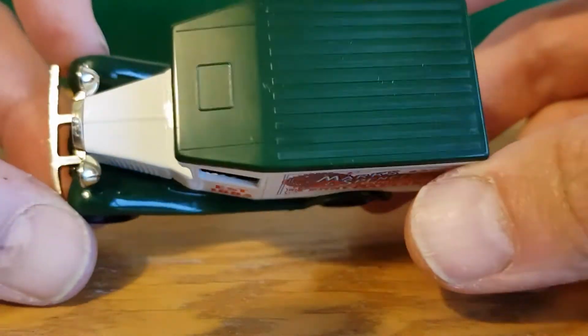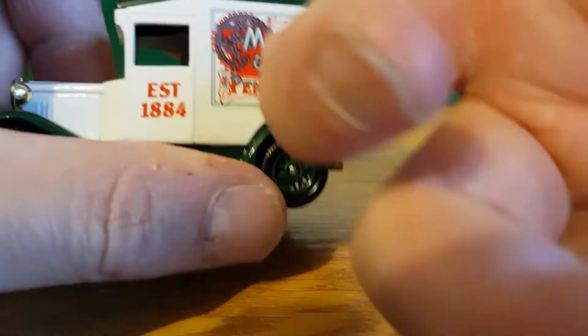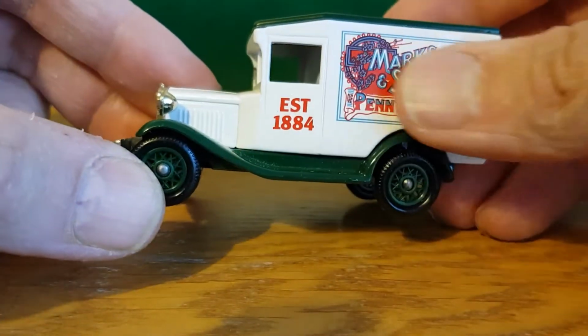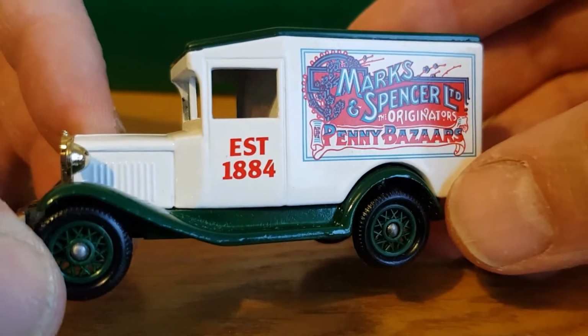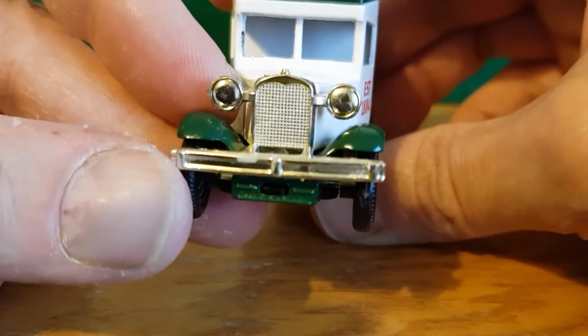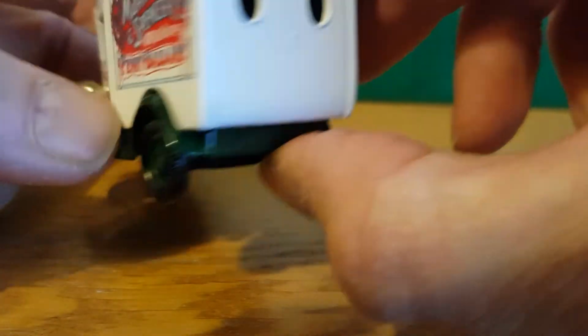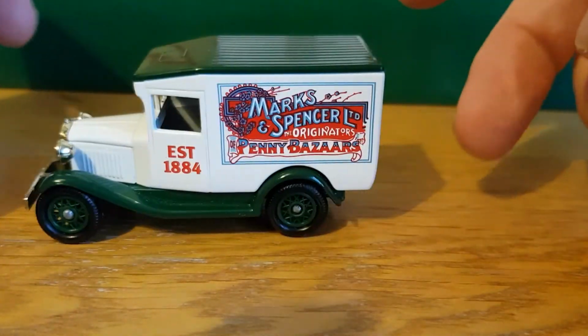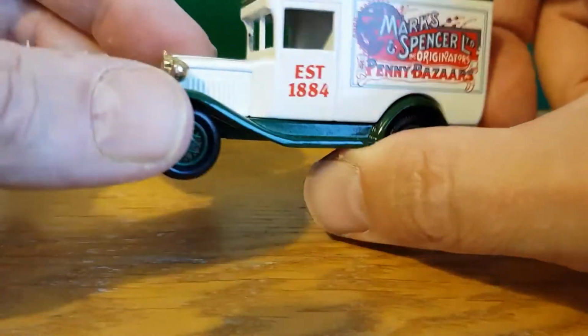But it's a pretty basic casting, a very well made heavy casting, and a nice printing. I'm not quite sure what sort of printing it is, but it is a print of a sort. And like I said, this is based on the 34 Model A van. So that's that. And again, they roll relatively well. But like I said, these are primarily collectors' models rather than actual toy cars specifically.